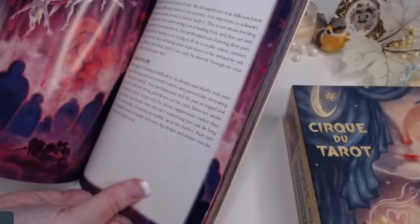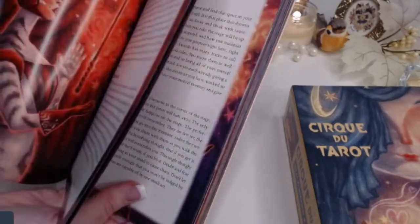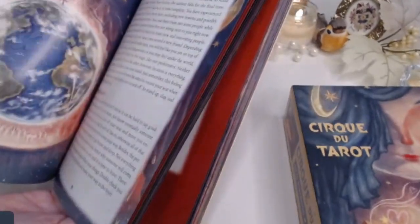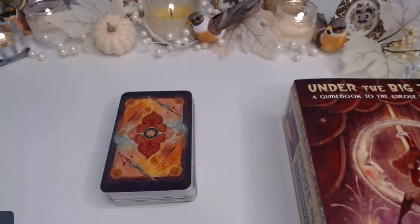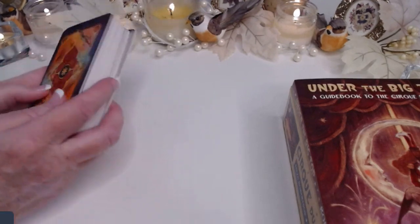How beautiful. They've got descriptions for each of the suits and queens. Look at this. This is really very pretty. So I'm really looking forward to this guidebook. I think that will be beautiful. This is covered in plastic, so I'm going to take a second. Okay, so we've unwrapped the actual deck.